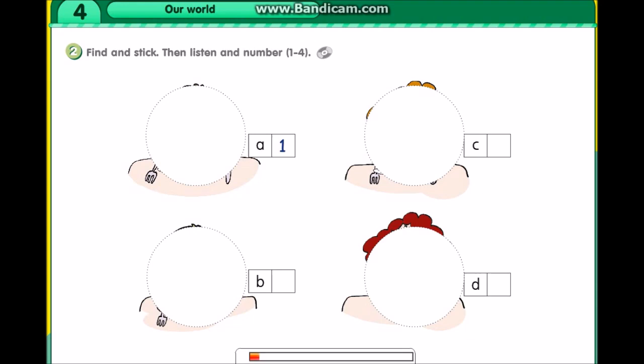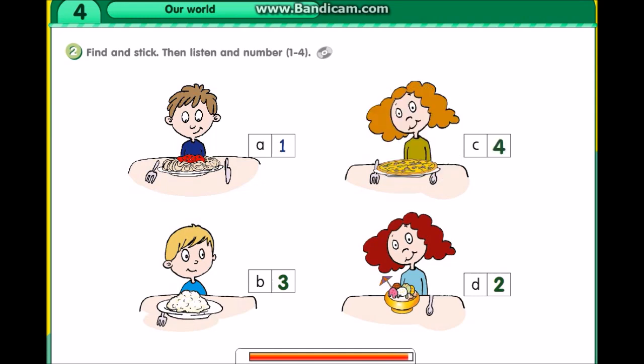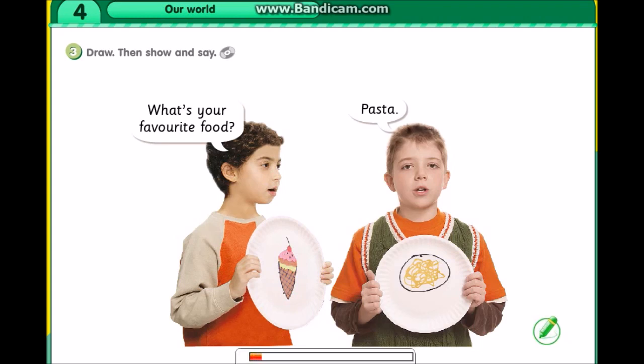Find and stick. Then listen and number 1 to 4. 1. What's your favourite food? Pasta. 2. What's your favourite food? Ice cream. 3. What's your favourite food? Rice. 4. What's your favourite food? Pizza. Draw. Then show and say. What's your favourite food? Pasta.